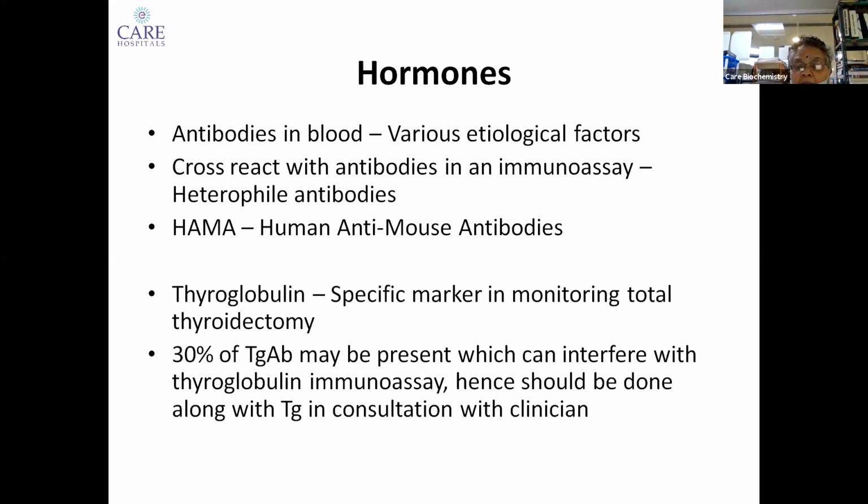Thyroglobulin, a specific marker in monitoring thyroid cancer. I'm just taking a few examples of hormones. Now, most of these patients have antibodies which can interfere with the thyroglobulin immunoassay when the patient is monitored. This has to be kept in mind.